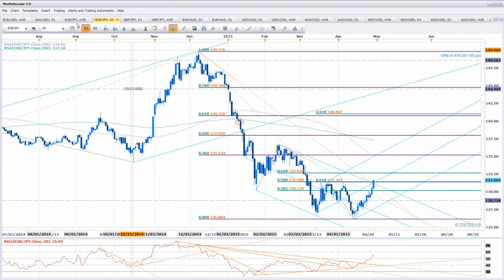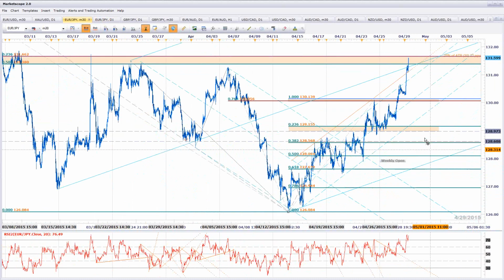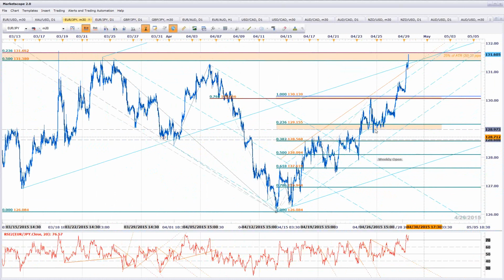All right. So that's the outlook here for Euro Yen. There's really no need to fight this, guys, as long as we're above that 131.30 level.